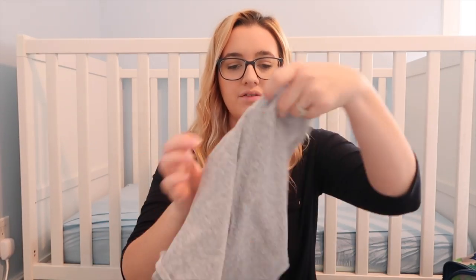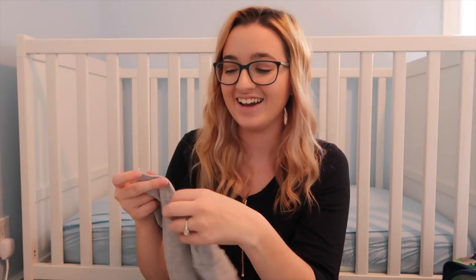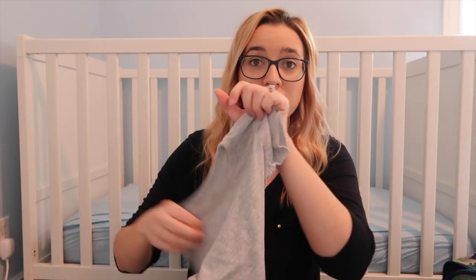I always keep really plain t-shirts in there. I absolutely love these just plain t-shirts that they sell at Walmart. This one has a little bit of a stain on it from daycare. So these are the George brand t-shirts. I absolutely love these. They come in a package of 2, so you either get 2 whites or a navy blue and a gray. So I have a bunch of different ones.